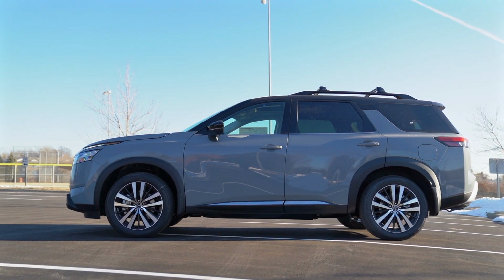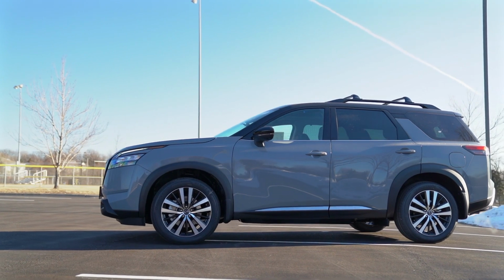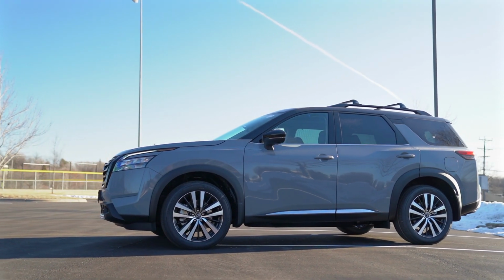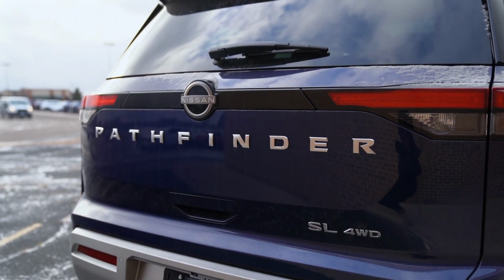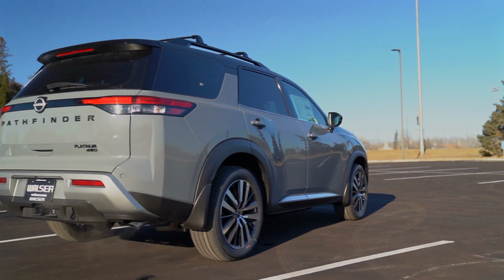Now, we have to touch on the pricing. So MSRP starts at about $38,000. This particular one, fully loaded up, comes in just over $56,000. So yes, you are getting a lot of equipment for the money with the Pathfinder, but maybe you don't need all this. If you're looking at the SL, the SV, or you want to be a little bit more off-road focused with the Rock Creek, there really is a Pathfinder that I think fits everybody.